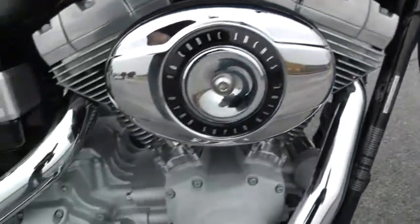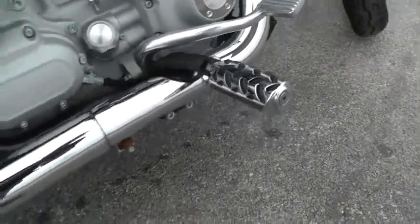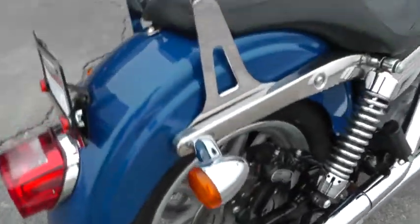Comes with a 96-inch motor and a 6-speed. Mid-mount controls with upgraded foot pegs. Had a set of Vance & Hines exhaust added to it. Got this passenger backrest. Got a good tire on the back. It's almost new tire.